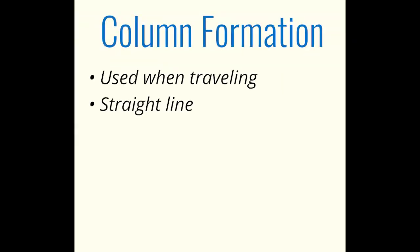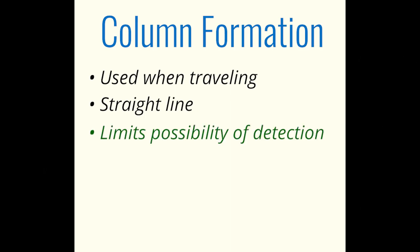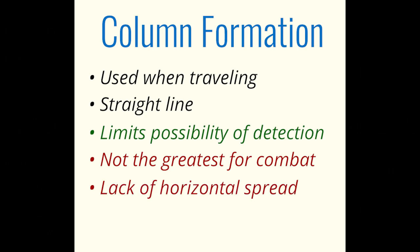We utilize this formation when traveling. Since all men are in a straight line, it limits the possibility of detection. However, when coming under fire from the enemy, it isn't the greatest formation to be in. The lack of horizontal spread and large gap between each man makes engaging the enemy difficult.